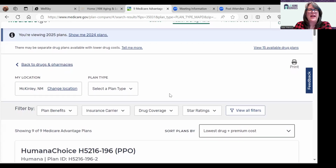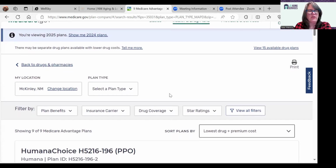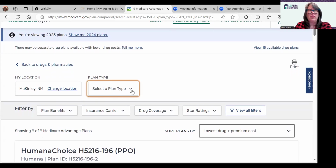So now we're on the page that's going to show us what Medicare Advantage plans are available in the area we chose, which in this case was Gallup. And there are 9 Medicare Advantage plans available. You can see by looking right here. Under plan type, you can select if you know.